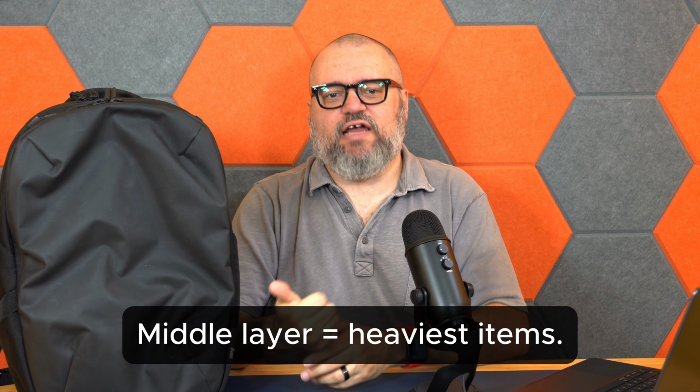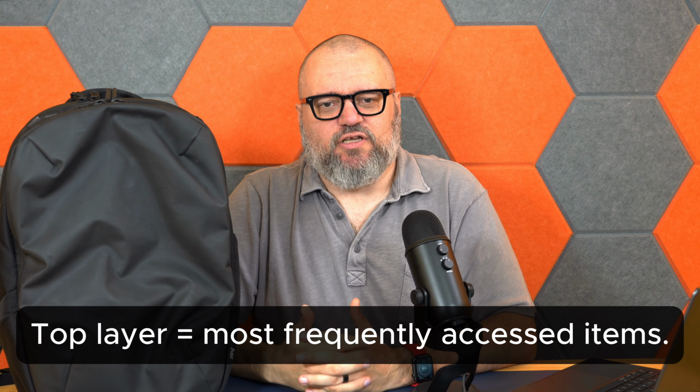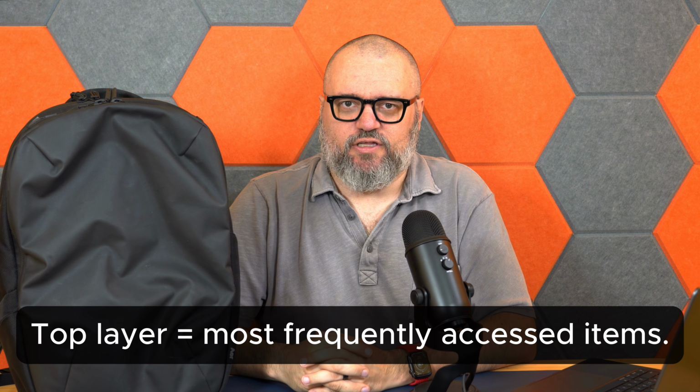Then you pack the middle core, which should contain your heaviest items like food, water, or other heavy items that should stay close to your back to support your center of gravity. And finally, there's the top layer, where you should pack all the things you're likely to access most frequently. Things like snacks, first aid items, your phone, rain gear, notebooks, pens, etc.